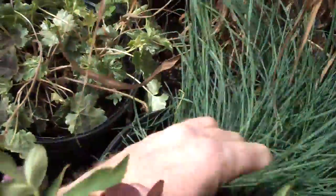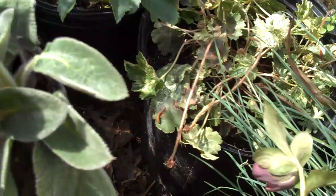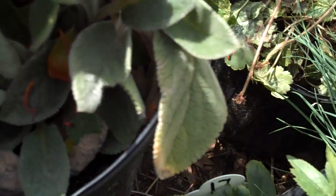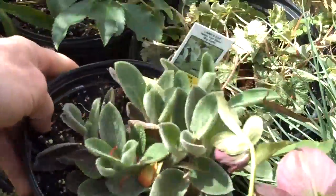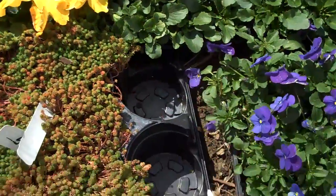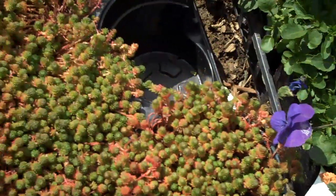Another sun-loving plant. These are lamb's ears, popular plant because of the texture of them. They actually feel really woolly, and again, as far as texture is concerned, it goes well with a lot of other plants that we have here in stock. Other types of plants that we do have here in stock, and again are available for you to pick up or installation, is some ground covers here.